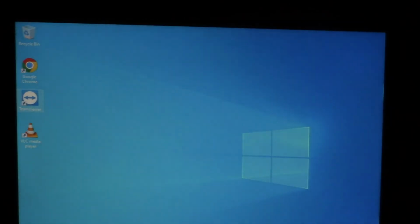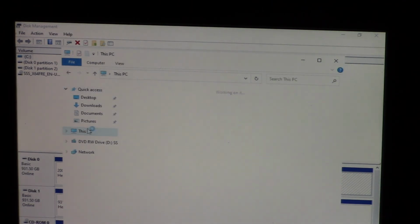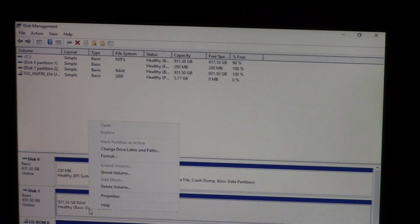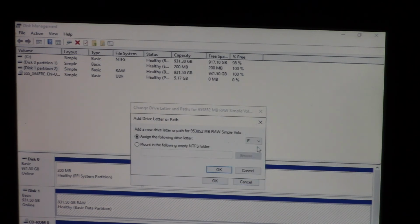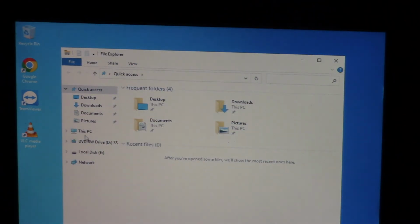Oh, one thing I almost forgot. We need to go into disk management because we have... Oh, did it already assign a drive letter to it? Wait, what? Really? Oh, no it didn't. Okay, yeah, I was going to say. So it's this guy here, disk 1. Change drive letter and path, add, we'll assign it letter E, and now it should show up in File Explorer.